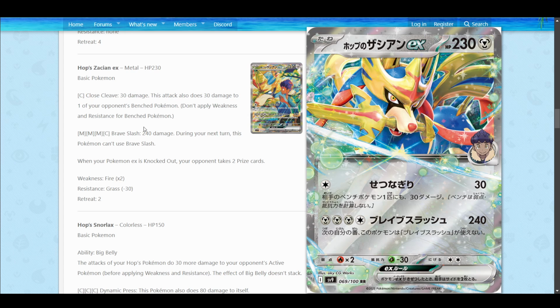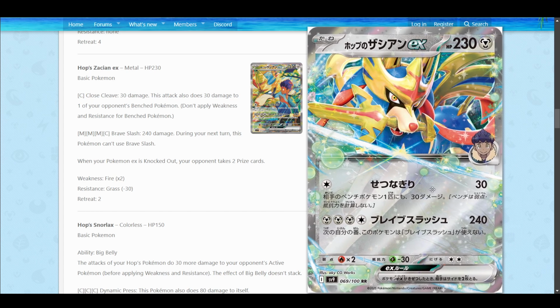That first attack's okay, though it's not amazing, especially on a 2-prizer. You need to kind of weigh what you're getting out of this. But then you have 4 energy, 3 of which are metal. Brave Slash, which does 240. During your next turn, this Pokemon can't use Brave Slash. This is very similar to Brave Blade. I assume it's not Brave Blade, the attack name, but it's very similar. You could then boost this to 330 with all the buffs, which is obviously pretty good.